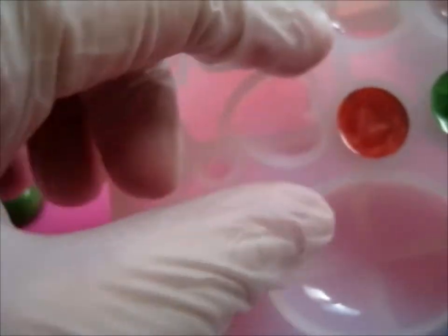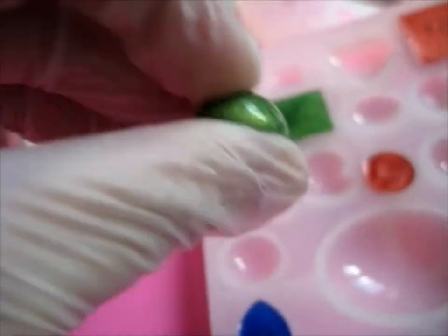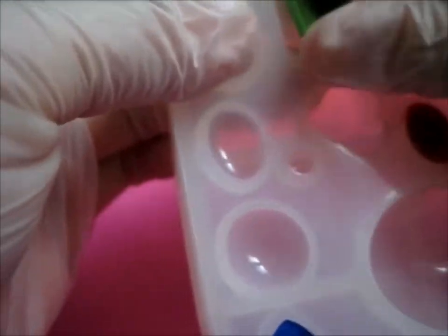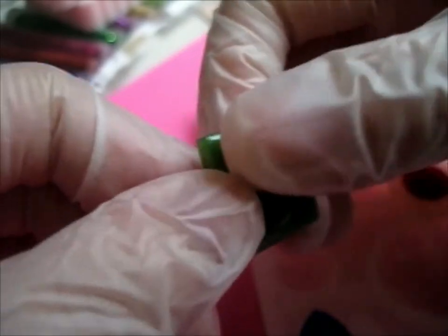I'll just do all the green ones first, shouldn't I? Then I'll do the other color. Pretty cool. Nice and shimmery. Not sure what to do with them, to be honest. Very pretty. Oh, this one's not really all the way done.